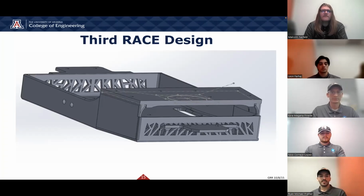Additionally, all the components have more room between them now, so they can be more easily connected together and we can more easily access all components on the car itself down below.